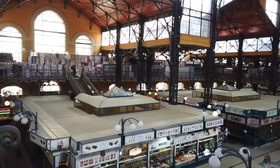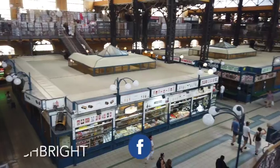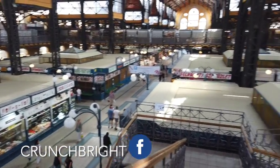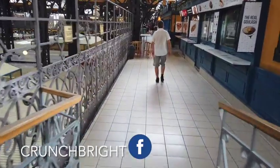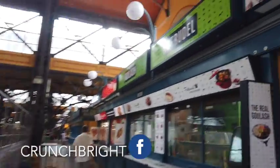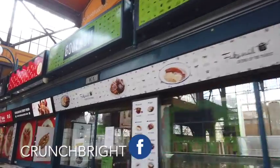I'm going to start with the second floor. I see that the stairs are open, but I can see that not all the shops are open. I like this view a lot. I have a nice picture of the market. They're all closed.